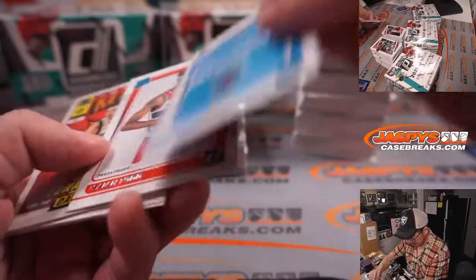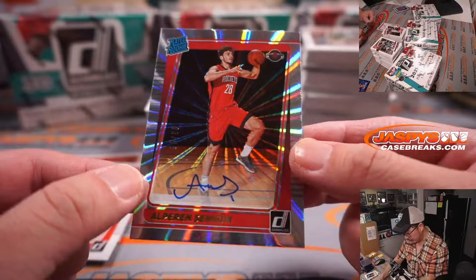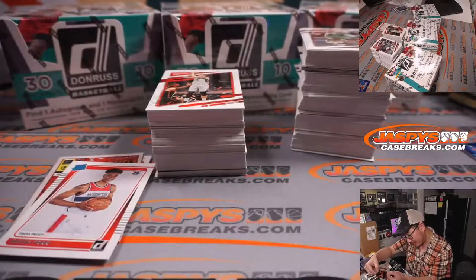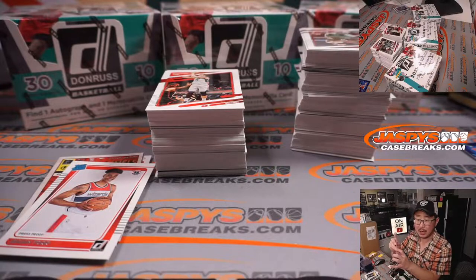And we've got our first autograph, Alperen Sengun. 93 out of 99? Yeah, 93 out of 99. The number looked a little weird for a second. It's a rated rookie autograph for the Houston Rockets, Sean Maddock.